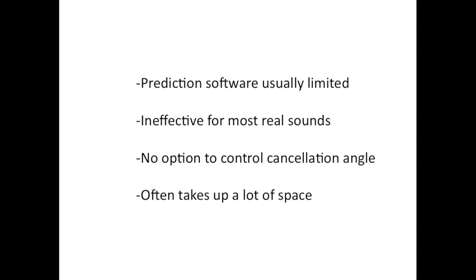frequencies which get canceled. Anyway, as always, I'd love to hear your creative subwoofer ideas. In a future video, I'll talk about some really practical tips for setting up your own custom cardioid subwoofer configurations.